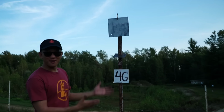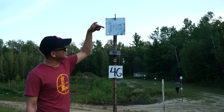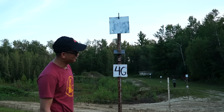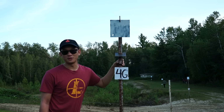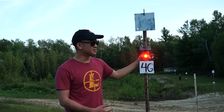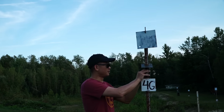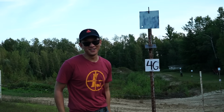Check it out, the SPR target system. T-post, target hanger, target, shield for the indicator, and placard. These are the Hornady hit indicators that were donated by Korth Group to our club, which is very appreciated. So this is gonna make its debut tomorrow at the tank trap match. When it flashes, does it say anything? Yeah, it does Morse code for hit, H-I-T, which is the nerdiest thing ever.